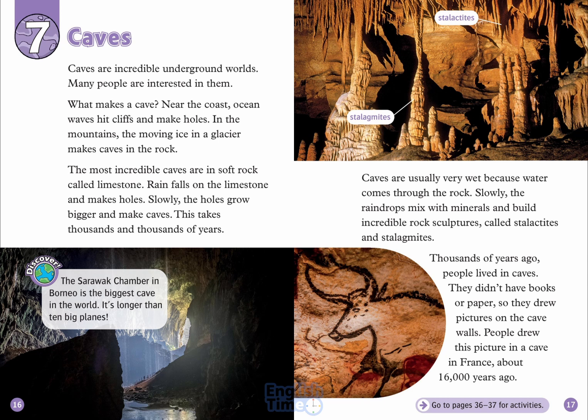Discover. The Sarawak Chamber in Borneo is the biggest cave in the world. It's longer than 10 big planes. Caves are usually very wet because water comes through the rock. Slowly, the raindrops mix with minerals and build incredible rock sculptures called stalactites and stalagmites.